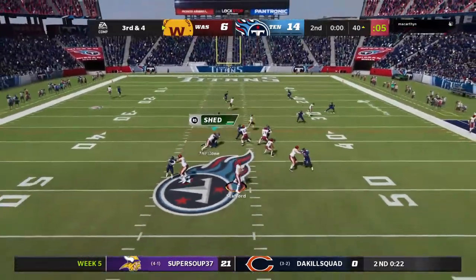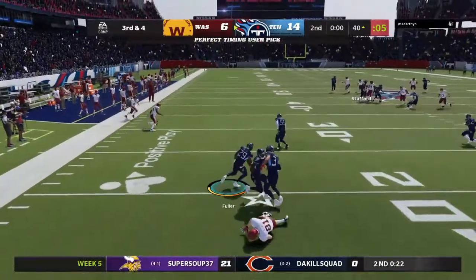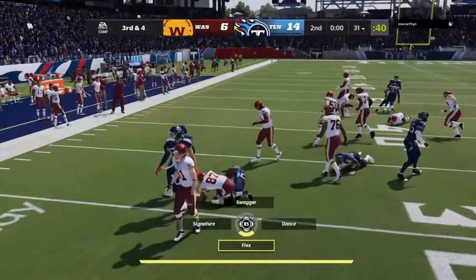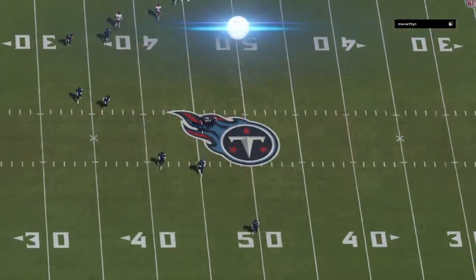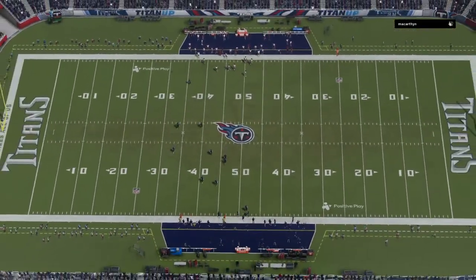Shot before the break. Stafford. Oh, that's into a sea of bodies, and it's intercepted. Picked by Kendall Fuller. And he will be brought down as time has now run out on this first half of action. So we've reached halftime here in Nashville, the Music City, with the Titans out in front.